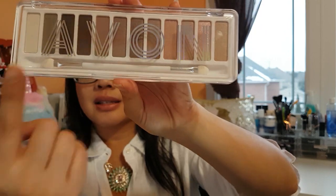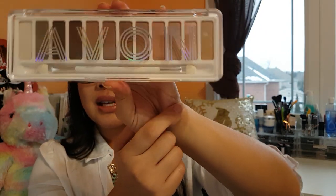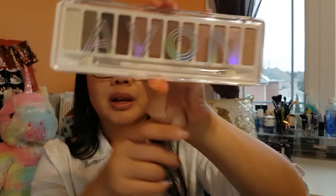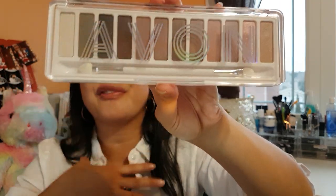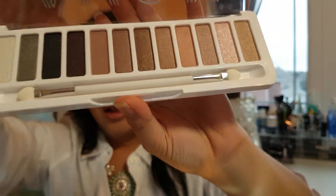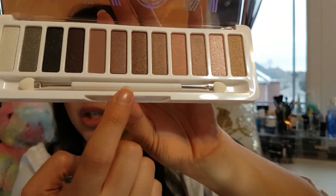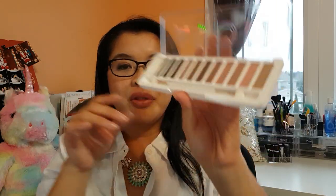It's nice because it's see-through, so that you can see all the colors, but you still get that Avon iridescent logo on it, which is really, really pretty. Again, very disco. I feel it's very disco. And then when you open it up here, look at all those colors. It comes with a little dual-ended brush, the sponge brush, which is nice because you can just use a tip, do lines or whatever. I prefer using the brushes now that I'm starting to get a little more of a hang of it, but this is also so pretty.